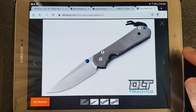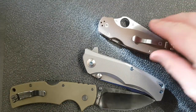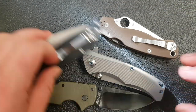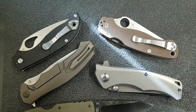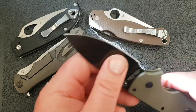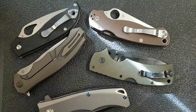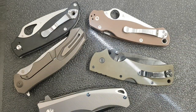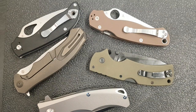So there you go, guys. Those are my main recommendations for just a general use everyday carry knife, right? This is not necessarily a hard use or a tactical knife. These are not knives that I would recommend for hunting or any kind of special use like that, law enforcement or whatever. They're just knives that I think are highly functional, easy to carry around, and are really going to do the job that most people want a knife to do for them.